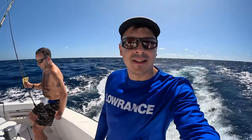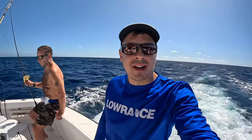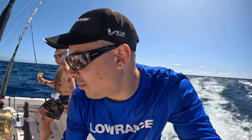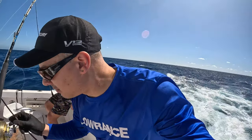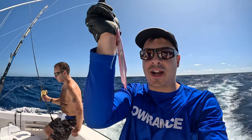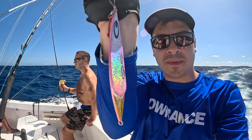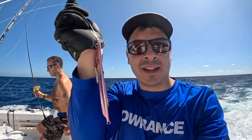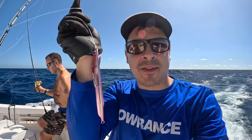Now, some of the boys on board prefer slow jigging, and some of the other guys prefer fast jigging. But what we got here, it's got a 200 gram jig here, and this is a fast jig. I prefer fast jigging, and yeah, we'll drop it overboard.